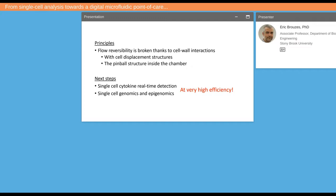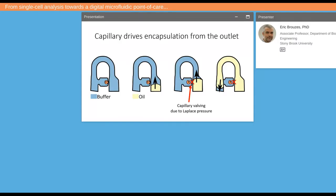Now, the next steps we're working on right now are to show the usefulness of this approach to perform single-cell cytokine real-time detection and single-cell genomics and epigenomics. And again, at very high efficiency, geared towards precious samples that contain typically a few hundred single cells. Now, I'm going to switch here and go back in time, right? So go back to the basic principles and see what other opportunities we could find here.